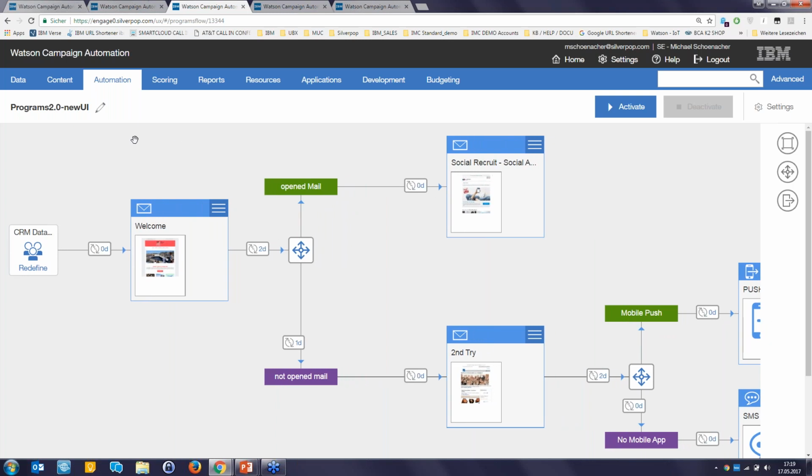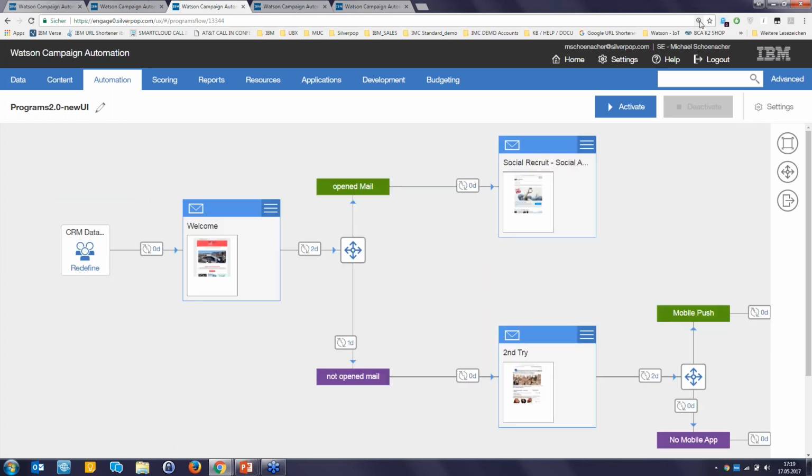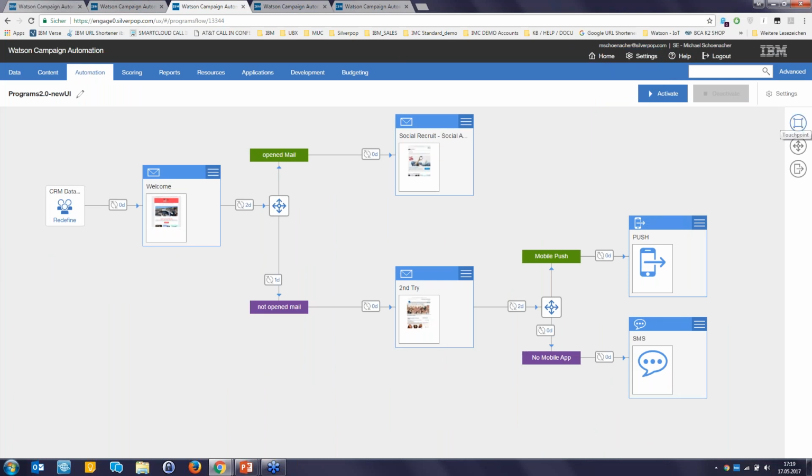What we can do here is first of all place different interactions like emails, SMS, push, or also social advertising on here. You can simply use the user interface with drag and drop and place these decisions and also these interactions on that panel here. In between the messages, you can see I have placed a so-called decision diamond, which means that I can decide what should happen next after the user has received the first interaction. So after 2 days, maybe I want to trigger a next message.